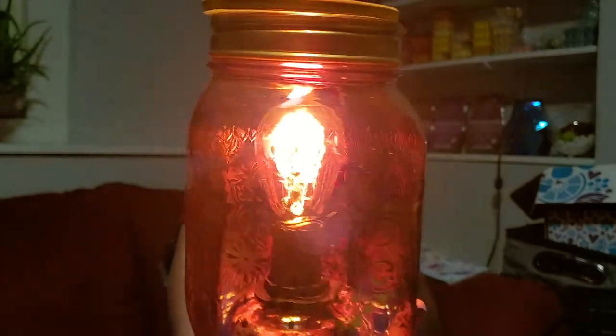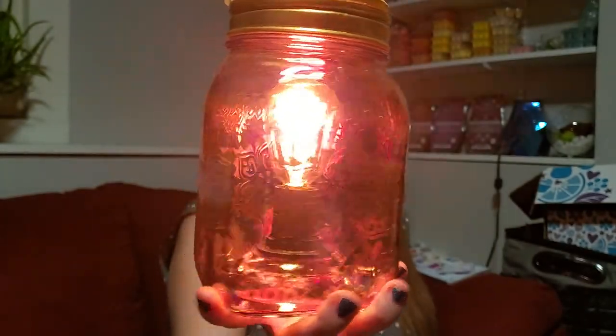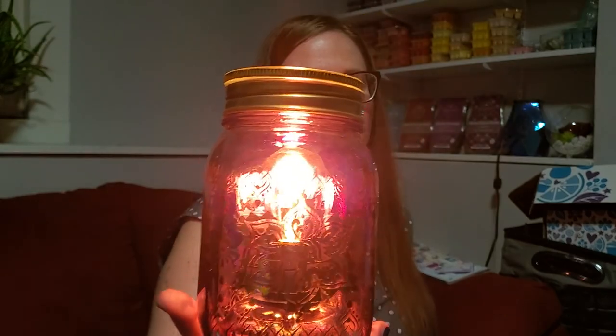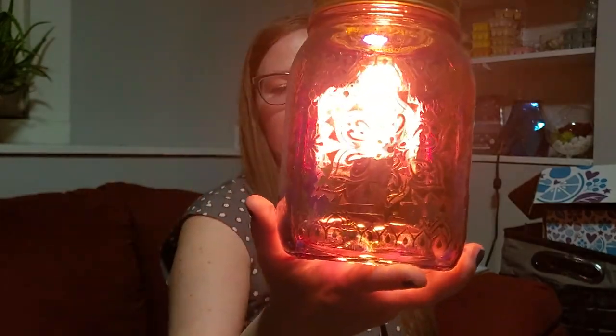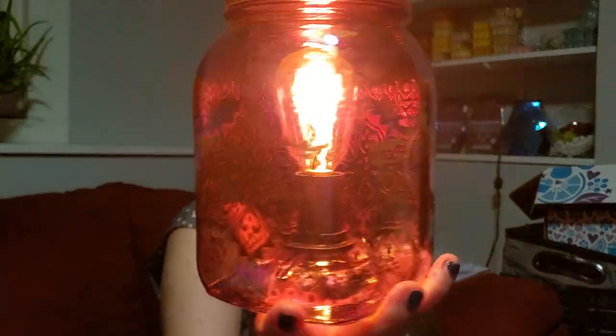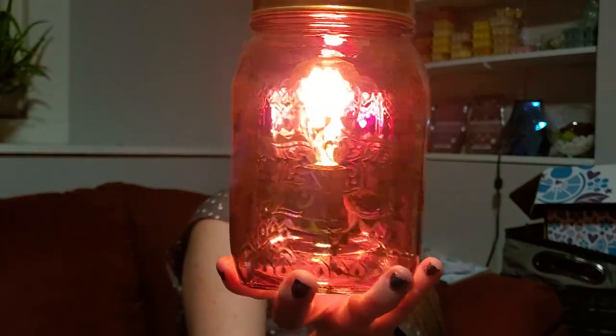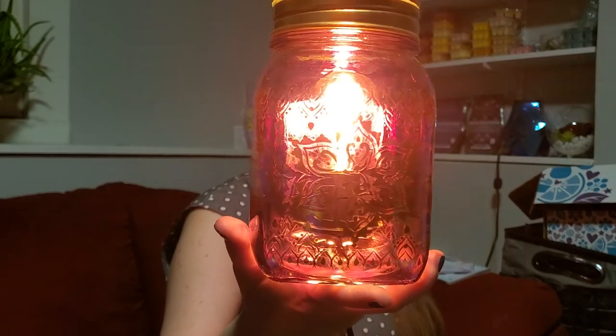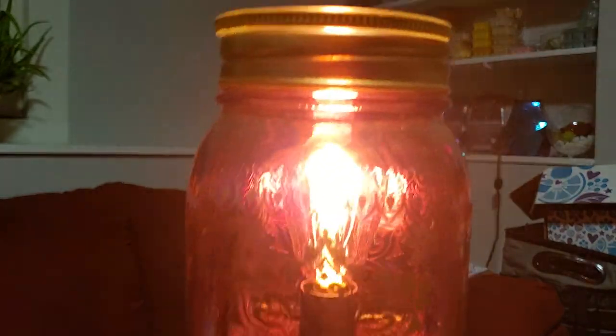This would look really great in my library. Although I kind of want to put it in my living room where I can see it more. I don't have an actual library room, but I have a little library nook with purple, and this would match perfect. Anyway, it doesn't matter where this goes, it's going to look great. I love this. I'm so excited. I'm so glad I got it.